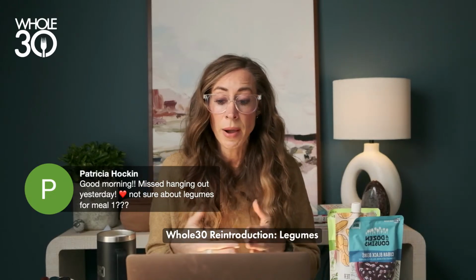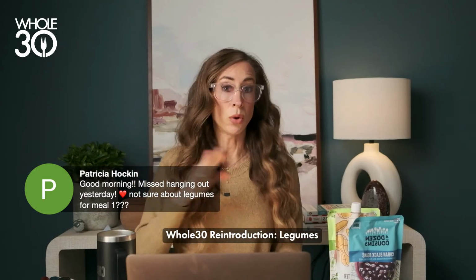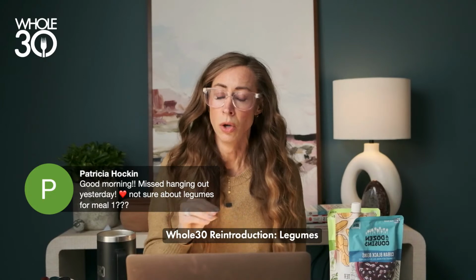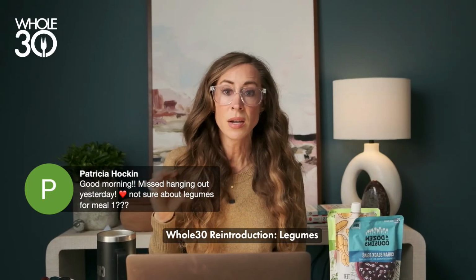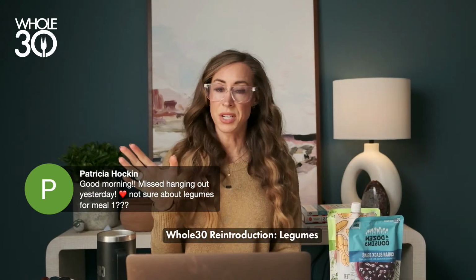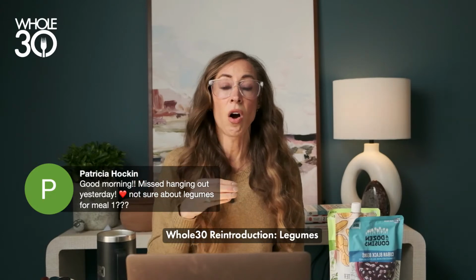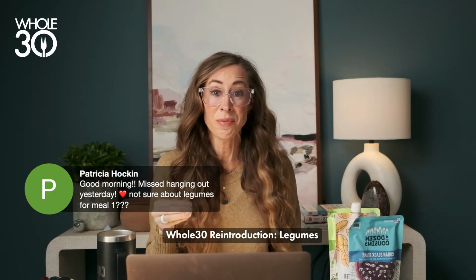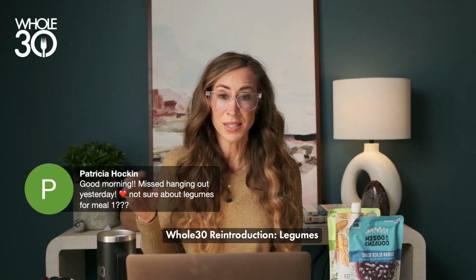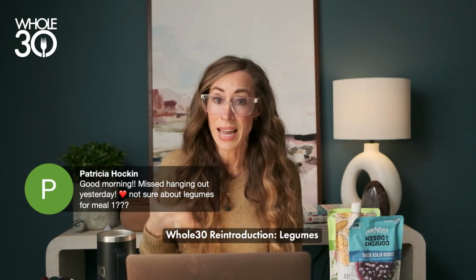So if you're talking about meal one, Patricia, here are some ideas. Make your normal veggie scramble in the morning, but instead of eggs, which are super expensive now anyway, scramble it up with extra firm tofu. So you would just take your extra firm tofu and press it out. We've got a really good tofu series on the plant-based Whole30 Instagram feed from our dietitian friend Ryan. So you can use Ryan's tips to press out the tofu, and then you would scramble it just like eggs.